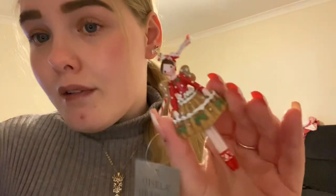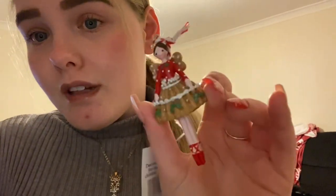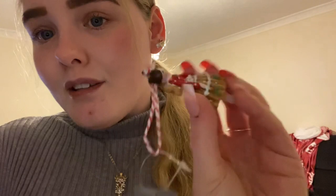It was absolutely chucking it down, so we got absolutely soaked. I had my big coat on. I bought a little Christmas tree decoration in the little gift shop. This is just a little gingerbread fairy thing. So I got this. So cute.